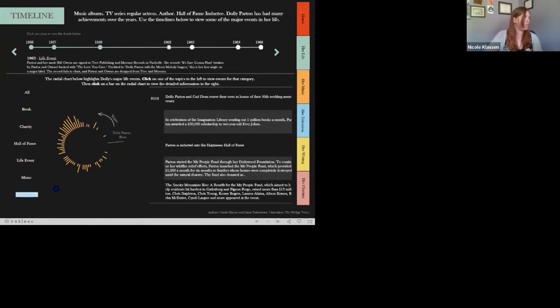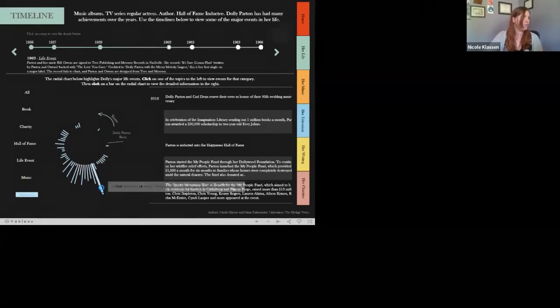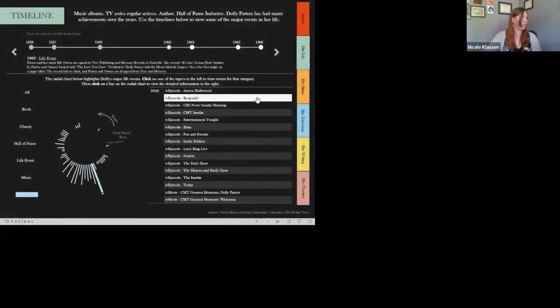But when you look at her television, appearances started coming in the later half of her career. 2006, she had the most events. And if you click on it, you can see a lot of it was coming on these talk shows. So as her career has progressed and as she has done these different events, she's starting to get more TV recognition as well. So we really were interested to see how all of this connected together for her.